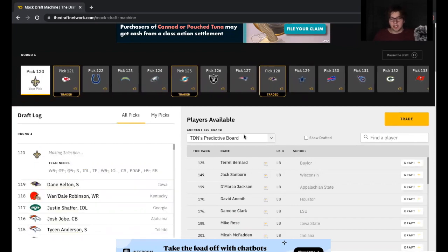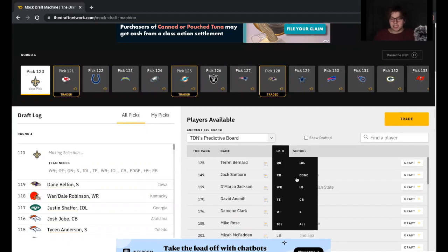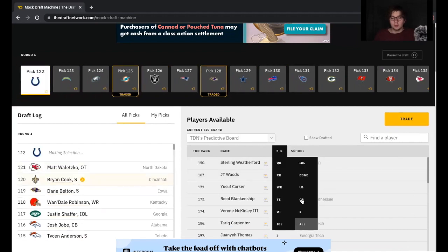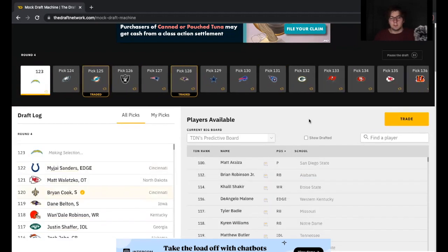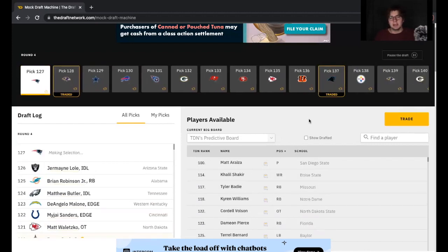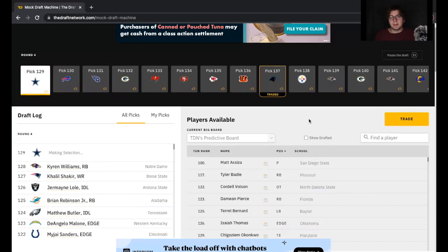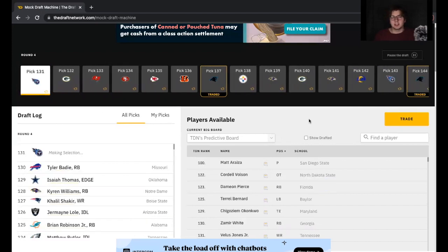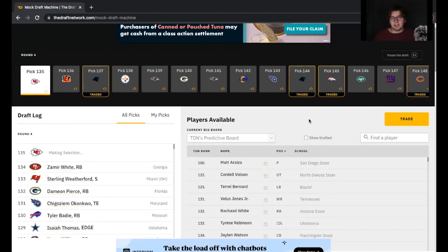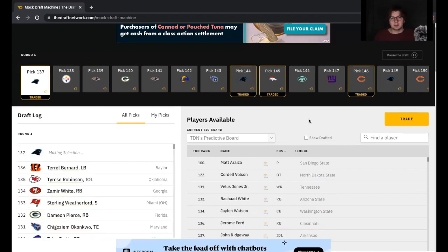And now here we are. Again, Jack Sanborn's still out here too, which is interesting. But this is perfect here because Brian Cook's still available. That's what I wanted to do. And now we have a starting safety, one who played really, really well. And I know a lot of people are going to say, whoa, Cincinnati doesn't play anybody. I mean, they played Alabama in the game to get to the national championship and lost by 7. So they were pretty good this past year. And Brian Cook was a big reason why in the back half.